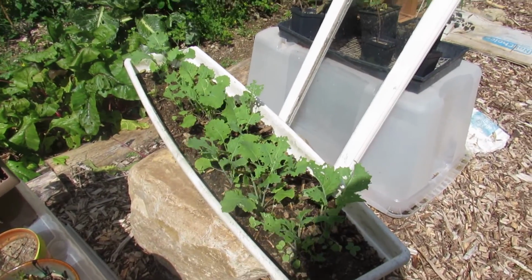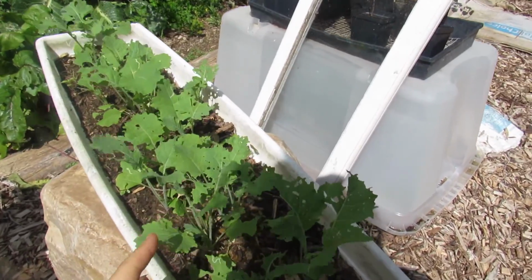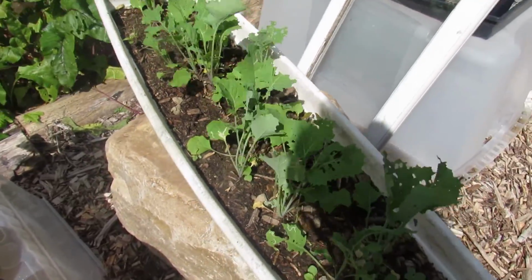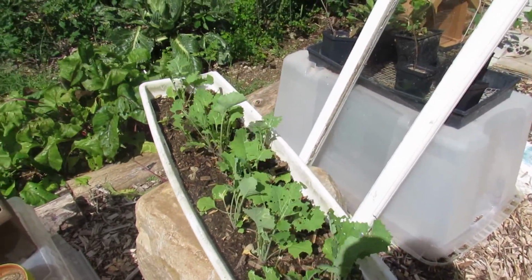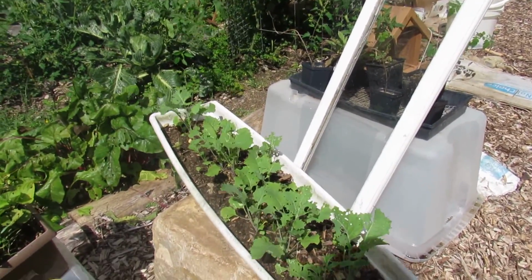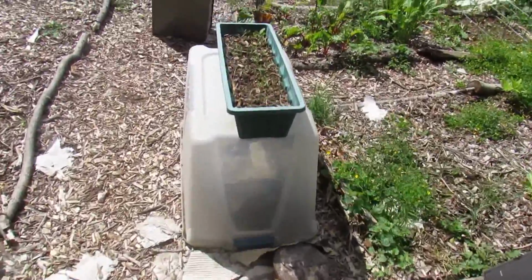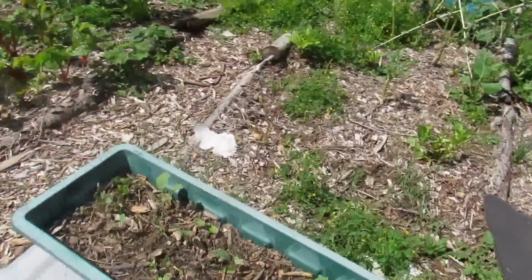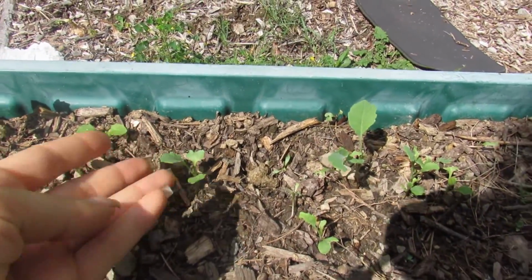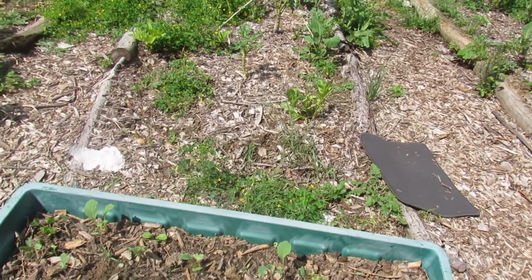I did some container planting just about a couple weeks ago. This is all kale. I'm planning on putting these into the greenhouse eventually. Right now, more sun is available out in the garden, so I'm leaving them out of the greenhouse. But eventually, as it gets colder, I'm going to try moving them into the greenhouse and seeing how long we can keep them alive inside the greenhouse. This is another planter I planted with some collards. Just little babies right now. Hopefully they get nice and big and strong and can make it.